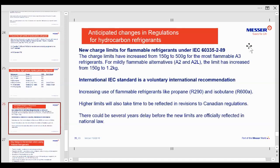There are some new changes coming to charge limits for flammable refrigerants. There's an international standard, and they're moving from 150 grams to 500 grams. Again, this is a standard and is a voluntary international recommendation. So before these charge limits can come into play, there has to be approval by some Canadian regulations, building codes, the electrical safety code, fire codes. They need to all change. It's predicted that probably in about a year or so, those changes will occur. And by having this change made, there'll be even more applications where flammable refrigerants and hydrocarbon refrigerants like propane and isobutane can be used in more applications in the country.